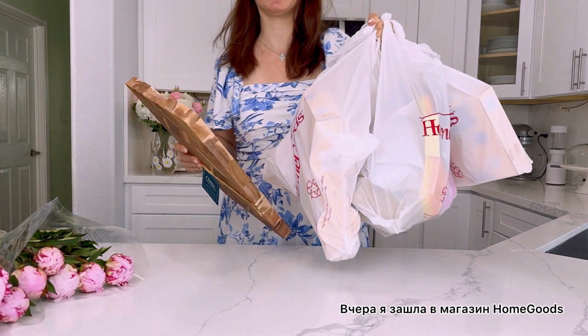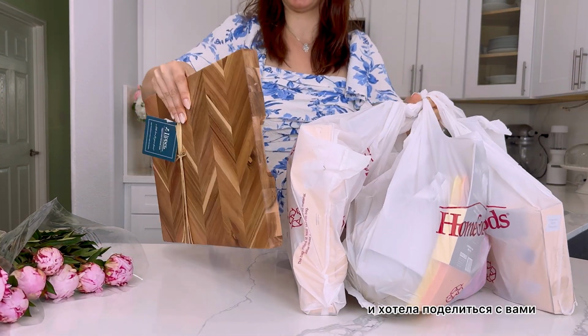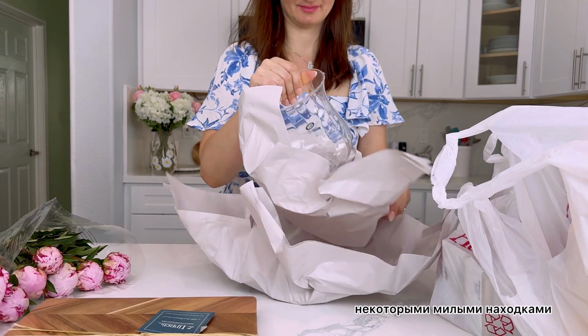I went to Home Goods yesterday and I wanted to share with you some cute finds that I picked up.